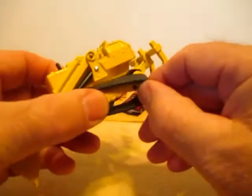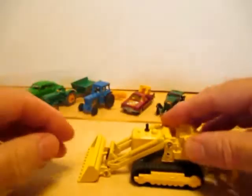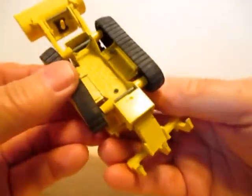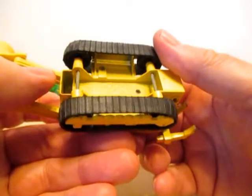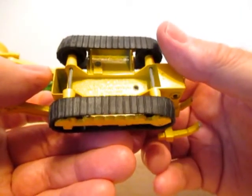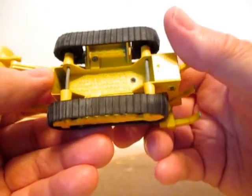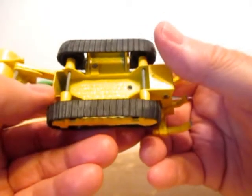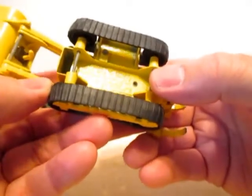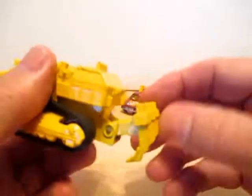Whoops. That's why I'm surprised these are here, because they're just the ones you can slip off. Matchbox series, king size, K42. Caterpillar Traxcavator, made in England. Copyright 1979, Lesney Products and Company. There's a road ripper.